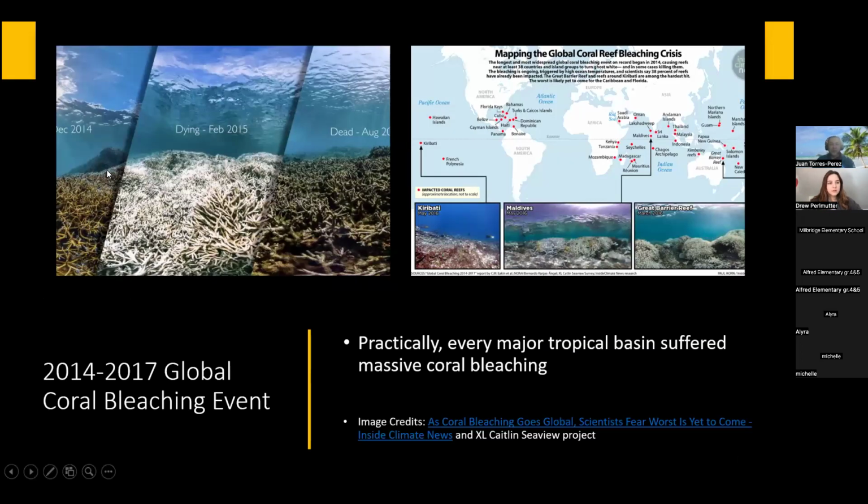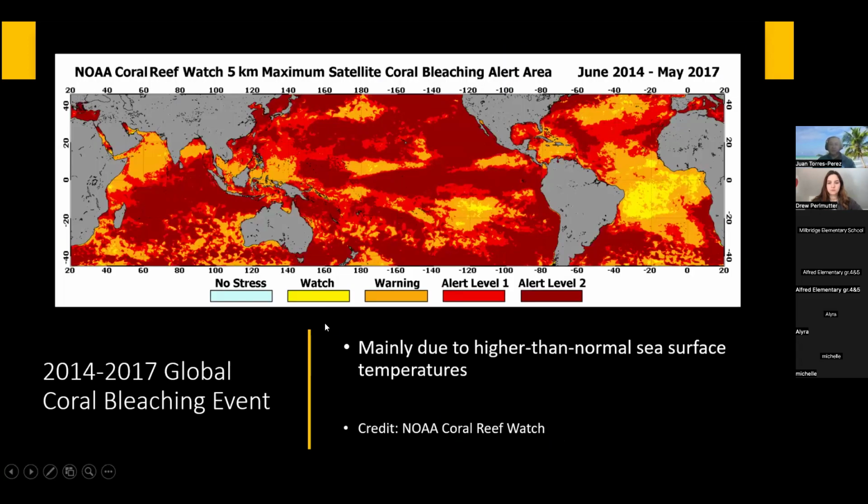This is what I mentioned before. This was the sequence of photos on the top left. It's from American Samoa. And you see in 2014, a healthy coral reef. Because of bleaching, they were dying in February of 2015. And you can see, we're talking about 3 months of difference only. And then in August, everything was dead already. So it was very, very devastating, this bleaching event.